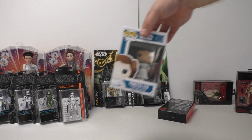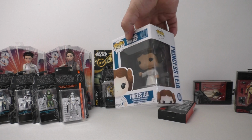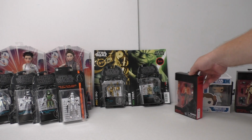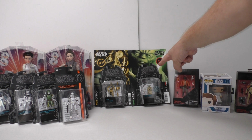Fall over. And the Leia Pop. This was £6. Usually 10. All of their pops are 40% off at the moment, which is very nice. Now, I'm going to come back to those in a minute.